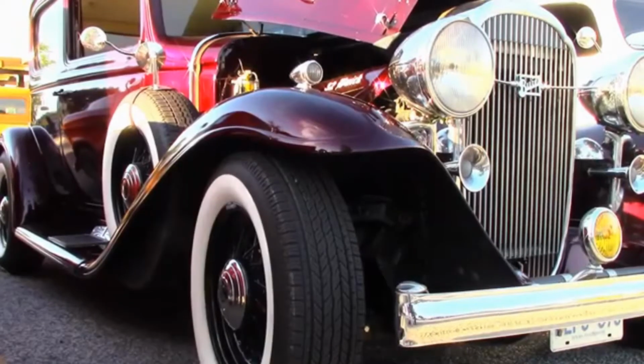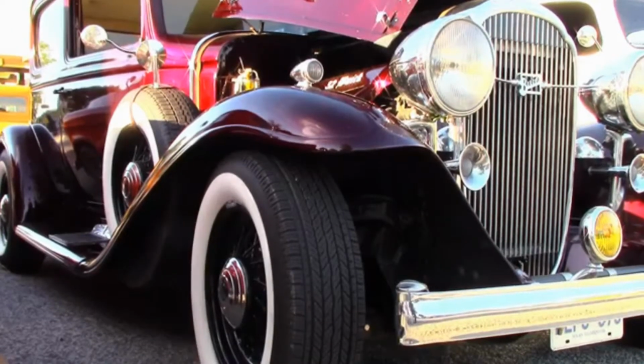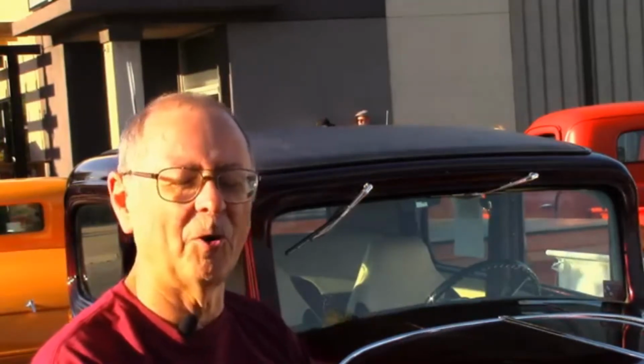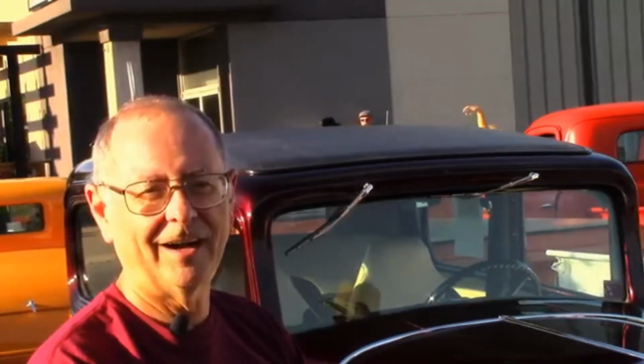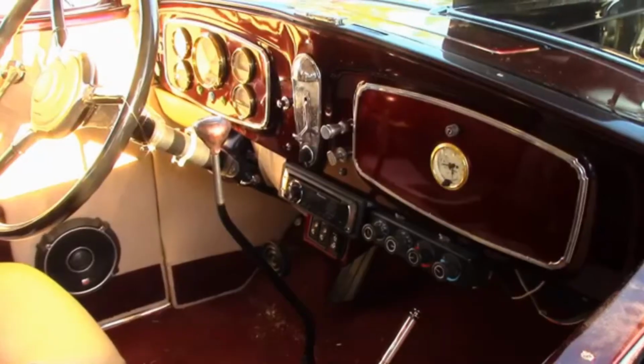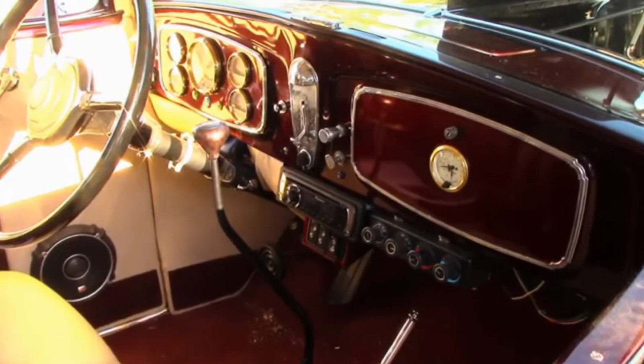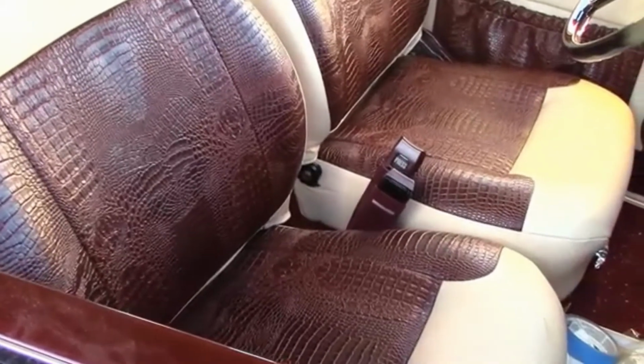Ken has always been a classic Buick fan. There's something about the engine compartment that he likes. I like the long hood on them. They had a straight 8 engine. They made a lot of room for a newer motor to go in. I had a 33. We got this 32, and I have a 34. The classic look of the dash has been maintained. But Ken has added a little of his own taste by including an imitation alligator interior.